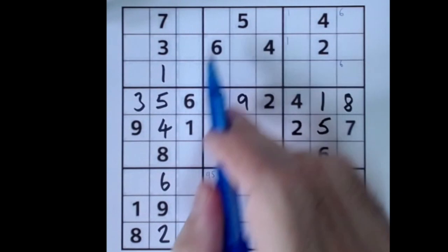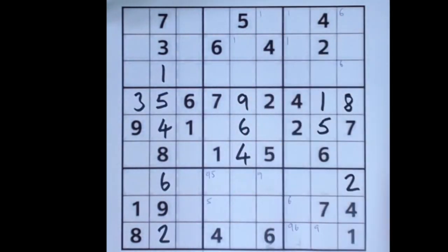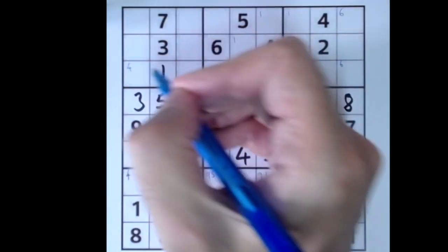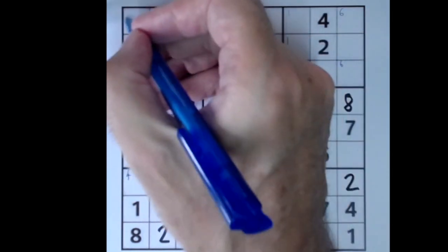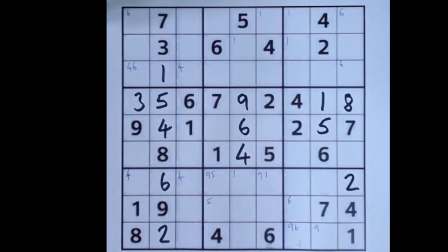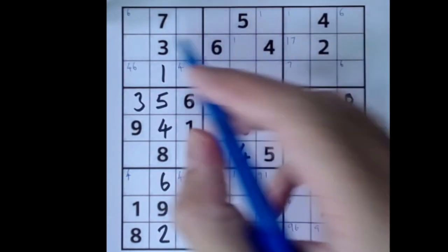gives us a pair of 1s there, 1 up here, 1 across, so a pair of 1s in those 2 squares also. And down here, 1 across, and 1 down gives us the pair of 1s here, like that. This 4 across here means a pair of 4s here, and 4 across here, a pair of 4s along the top here. The 6 here blocking this column, 6 blocking this row, leaves us with a pair of 6 candidates here. Seven up here, and 7 across the top row here means a pair there.